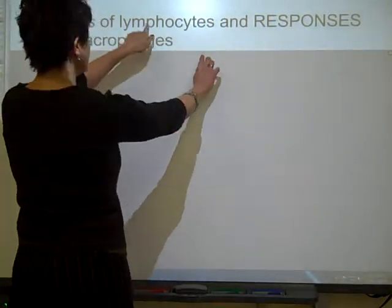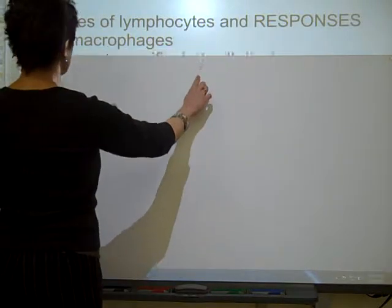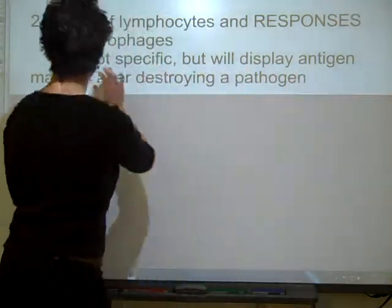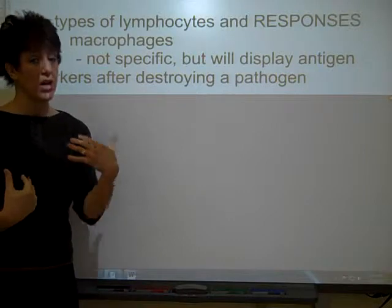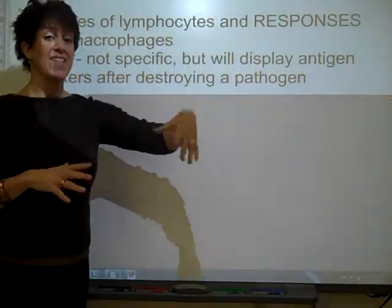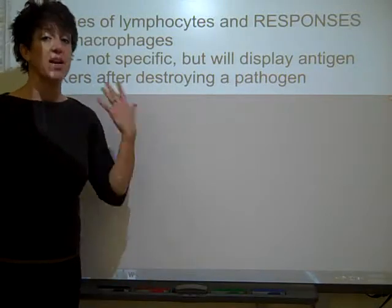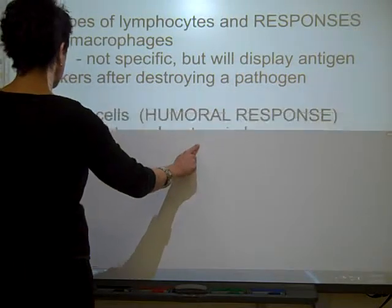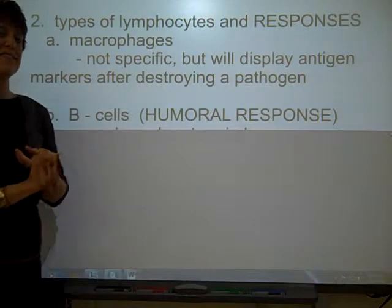So they are lymphocytes, which again is just a word for white blood cells. First of all, there's macrophages, and macrophages are not specific, but they display the antigen markers after destroying a pathogen. That's what I just drew a picture for you, so you know that the macrophage has the marker, and that's going to really stimulate the proliferation, or the abundant mitosis, lots of cells being made, of these B and T cells. So B cells, we're going to start there. We're going to have B cells and T cells.